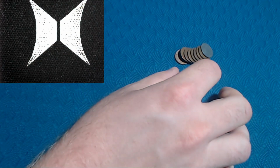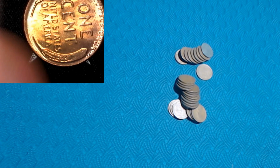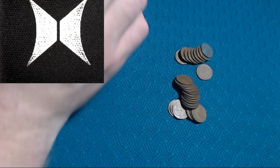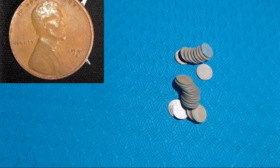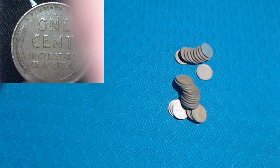Coming up is a 1955 Philadelphia, relatively uncirculated, very shiny. The 1955 out of Philadelphia has 330 million. Pretty good detail yet. I will take that. We got a 1941S. The 1941 out of San Francisco is 92,360,000. It's fairly worn. Not a bad coin for being 80 years old.